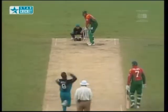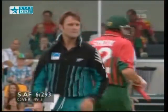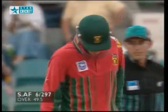Oh, he's hit it straight. He loves that area, straight down the ground. And what's more, it's gone to the fence for four. That time to mid-wicket. That time it's wide of the fieldsman. Will it get to the fence? And another boundary. Oh, that's a good hit. Very well played. Oh, well played. Very good shot. That's very, very well played.